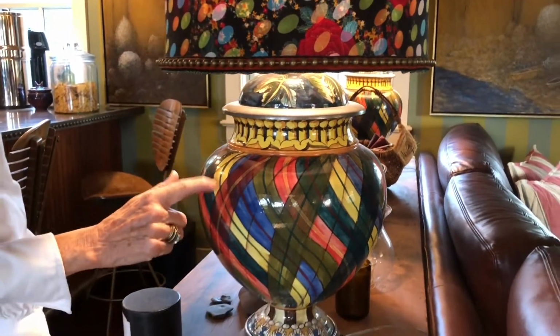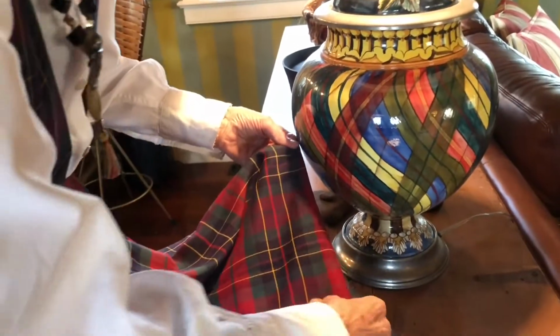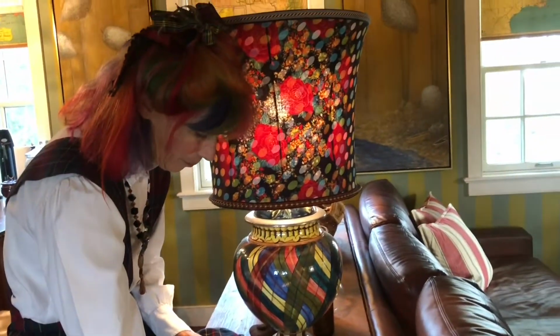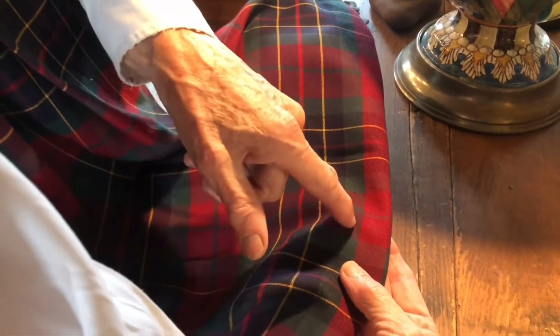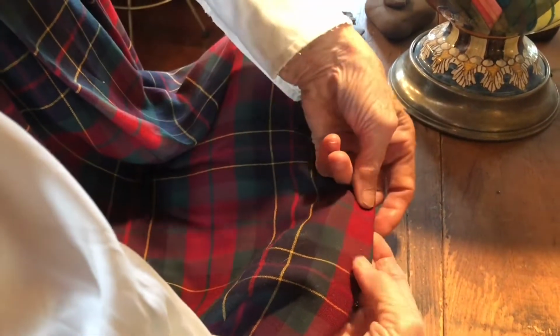You see where they overlap? Just like when the stitches overlap, the weft and the warp and whatever. Look, see, this is red and this is green. And where the red and the green overlap each other, they become a sort of brownish tone.